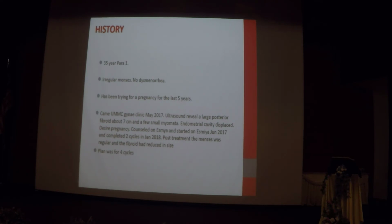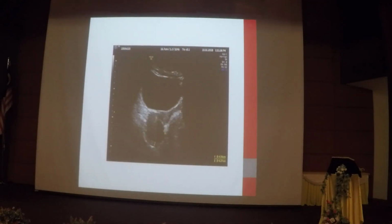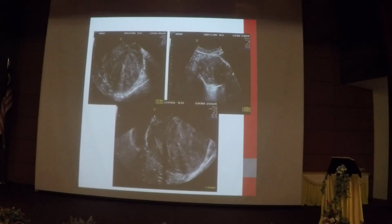So we thought of putting her on 4 cycles, and we started her on the Esmya. Initially, the fibroid was larger, and we couldn't see the endometrium. Later on, the fibroid was smaller after 2 courses. By the time she had the 2 courses, it was the time when the EMA stopped us from prescribing Esmya, so we didn't give her any more Esmya. We stopped in January 2017.